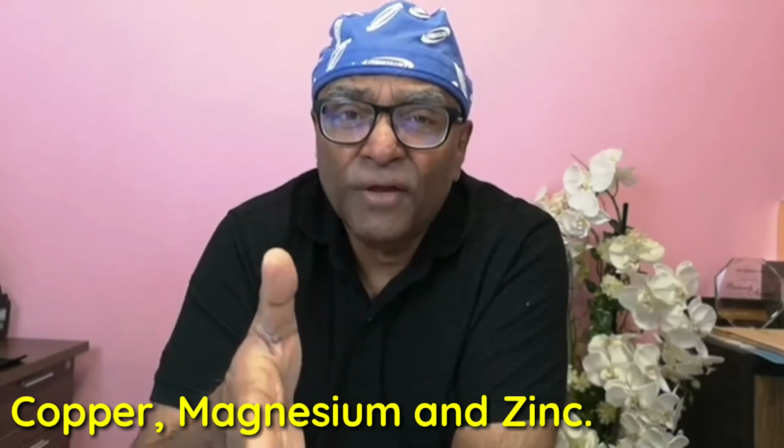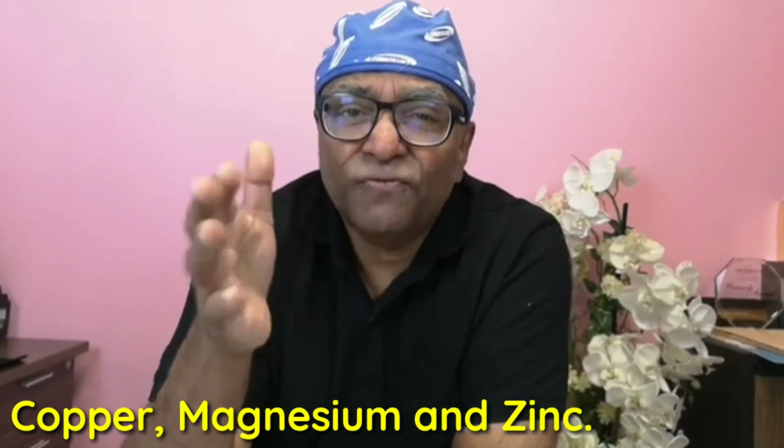Write it down. If you want to have an antiox facial, remember that these are the three minerals that I want to put in: copper, zinc and magnesium. Okay, these are very good. I call them mineral peptides because they are binding the proteins together and they keep the cell membrane intact. That's what you want. Okay.